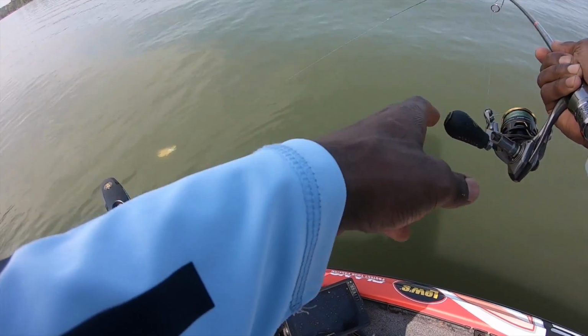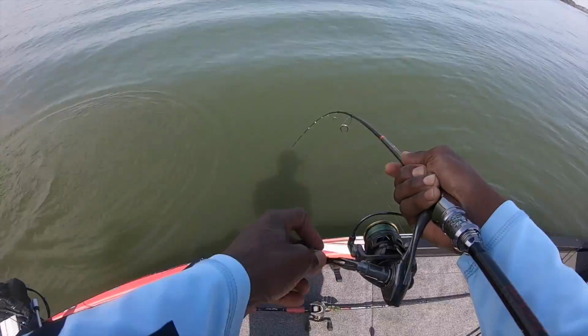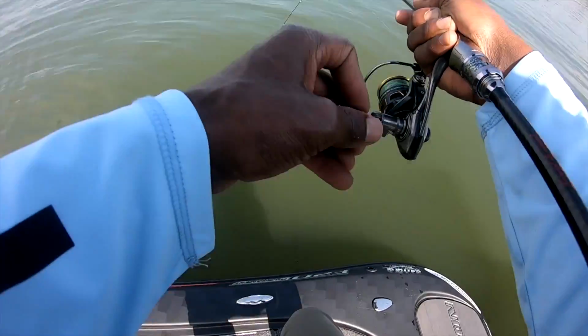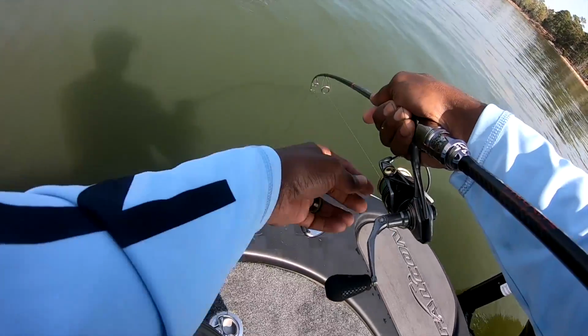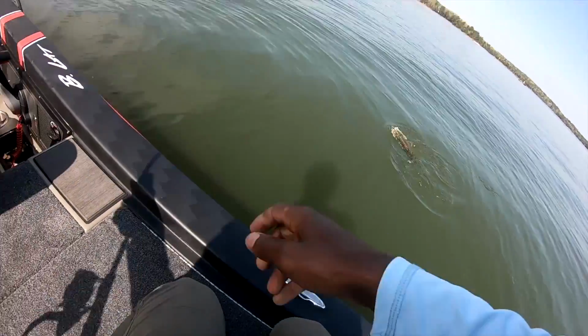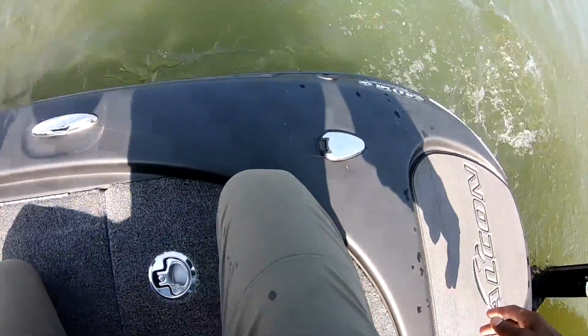That's a good one. Look at that guy. Whoa. He's gonna get me on my knees here. Wow, look at that thing, man. Don't think little baits won't catch big fish. Look at this thing. He's got that thing.